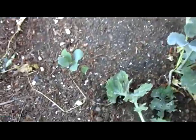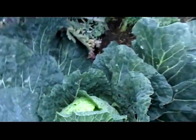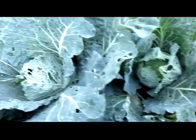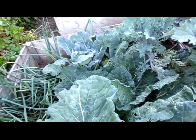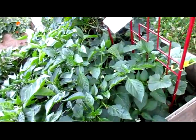These cauliflower that I planted seem to have finally started to take off. And here, this Savoy cabbage is doing quite nicely. Most of the cabbages are really getting eaten up. We've got, what do you call them, the cabbage worm thing that turns into the cabbage moth. Got a lot of those.